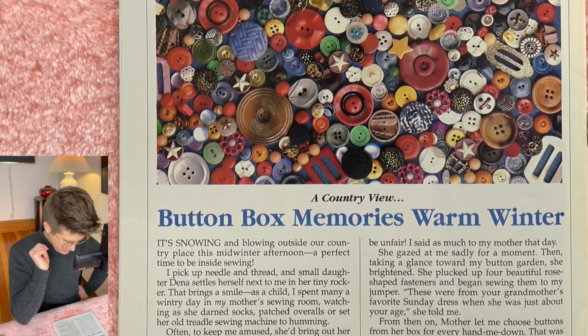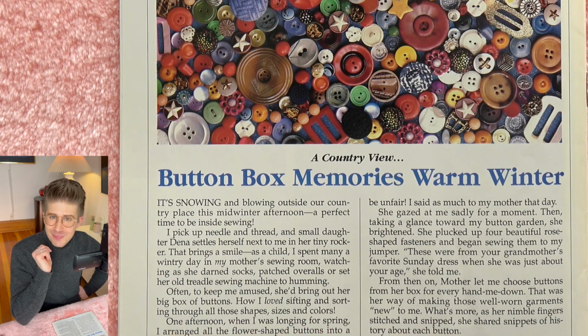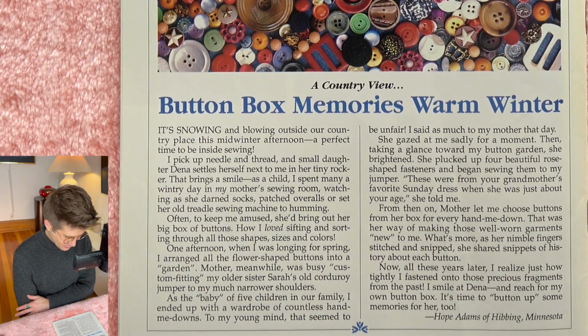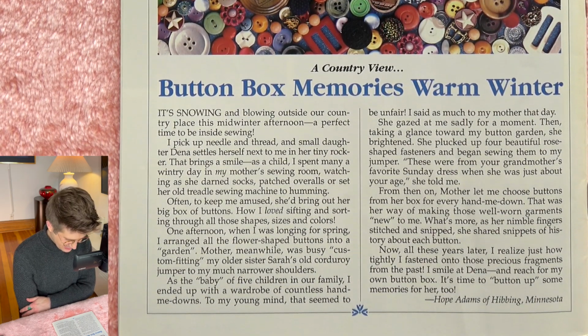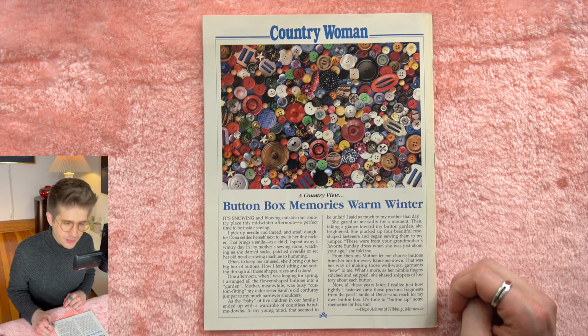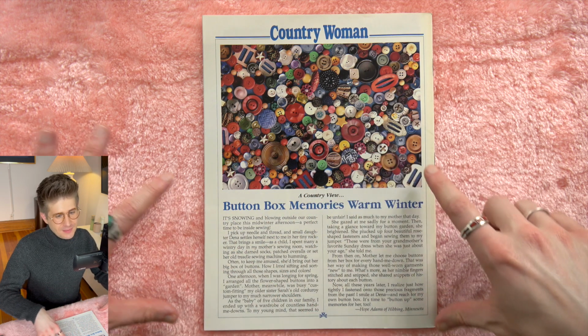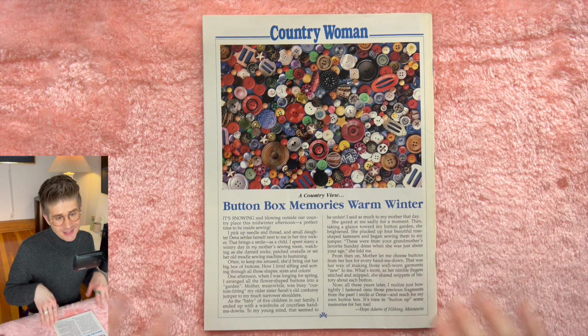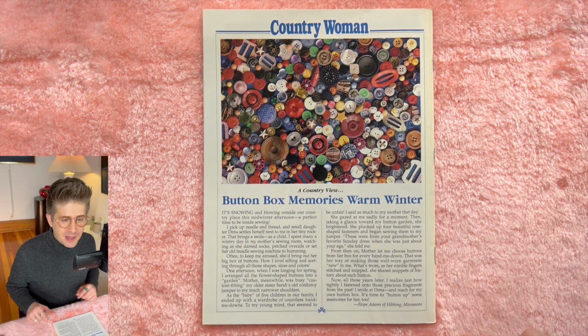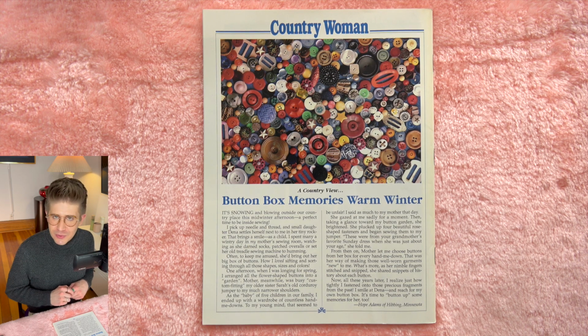Often, to keep me amused, she'd bring out her big box of buttons. Oh, how I loved sifting and sorting through all those shapes, sizes, and colors. I would love that too. That sounds wonderful. The moral of the story, you can read the whole thing. It's quite lovely. Buttons hold memories, scraps of things from the past hold memories, and it's a nice thing to keep and pass on to your children or people that you care about.